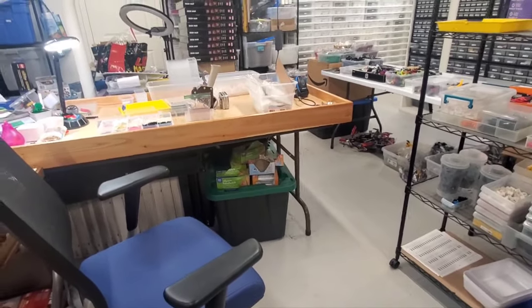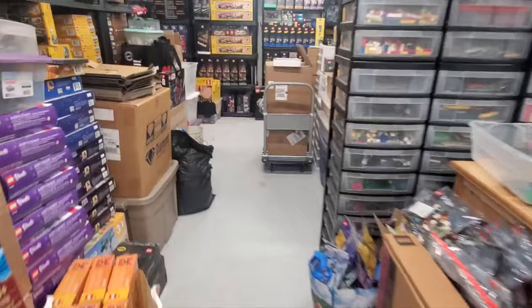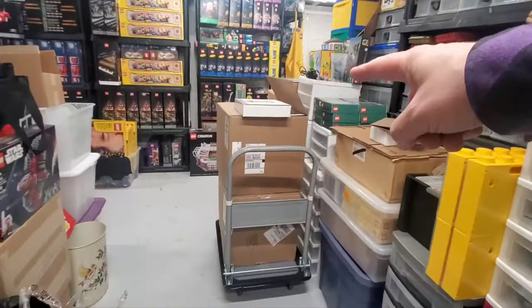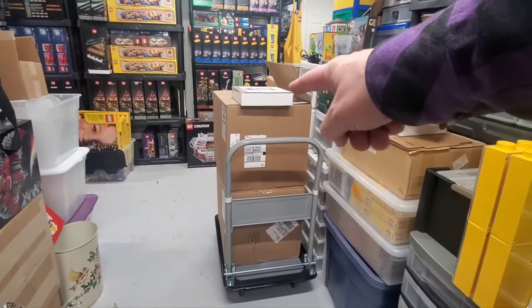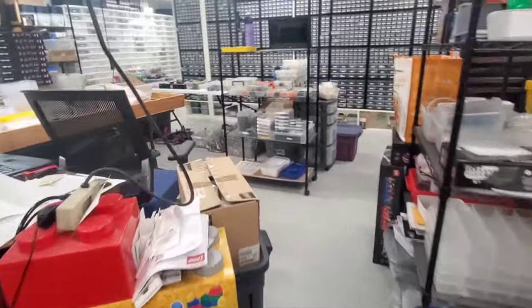And I came back, I had another order, which was for one part: all of the 2x6 plates that I had, and it's in that white box right there, but I don't want to go any closer because the address is on top. So yeah, there is that. And then this is the big order.